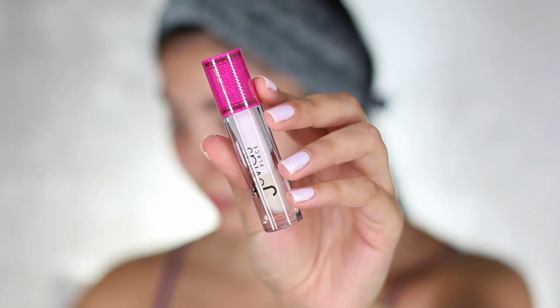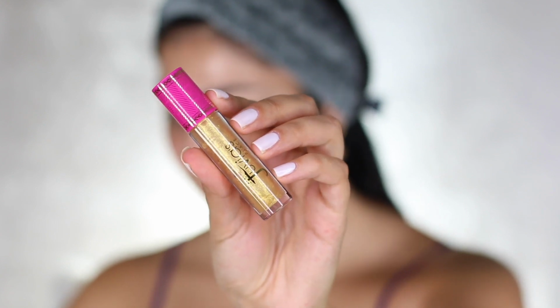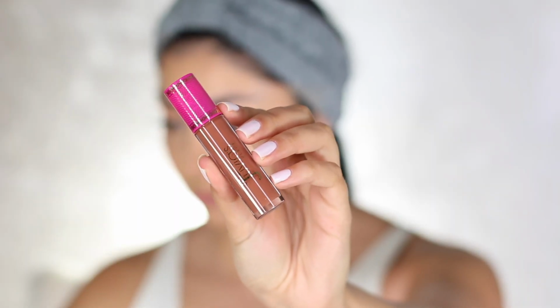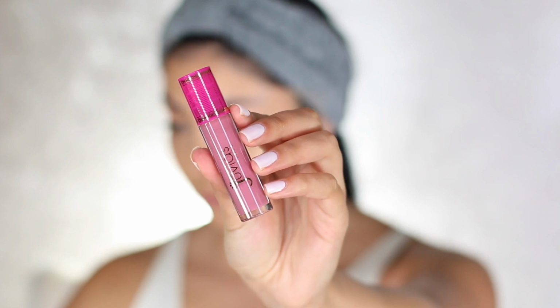Starting off with It's Glass, So Glazed, It's Electric, Barely There, Caramel Rose, Sis, and Kiss Me. Now it's time for the lip combinations.